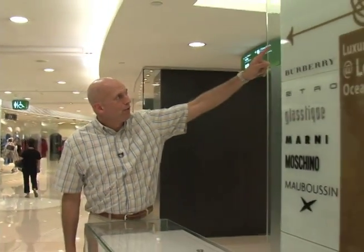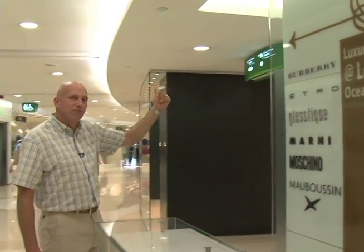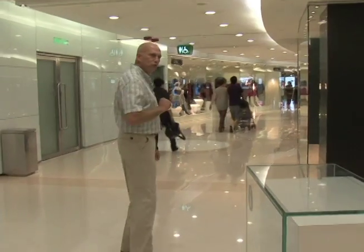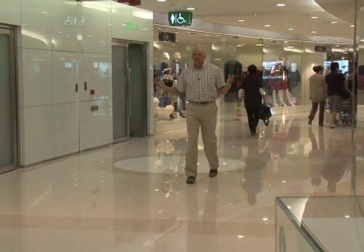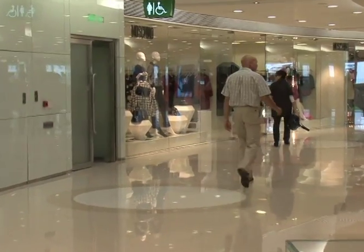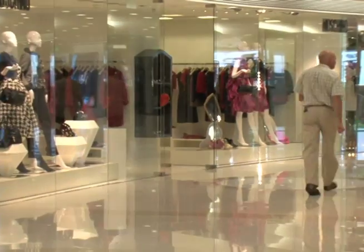So I've just come to the top of the escalator, and what I like to try and remember is I look for this little arrow towards the luxury brands, Burberry, and I go left, and just another turn or two. So much to buy, or not to buy. That is the question.